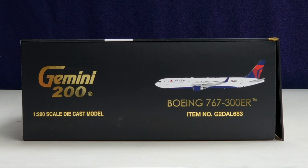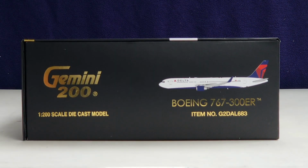Now you're looking at the left side of the box, where you see all the Gemini Jets information, engraved gold Gemini 200 decal, the 1-200 scale diecast model information, the computer-generated picture of the aircraft type, as well as the item number on the left side of the box. Now you're looking at the right side of the box, the same information on the left side of the box that I showed you earlier on, okay?